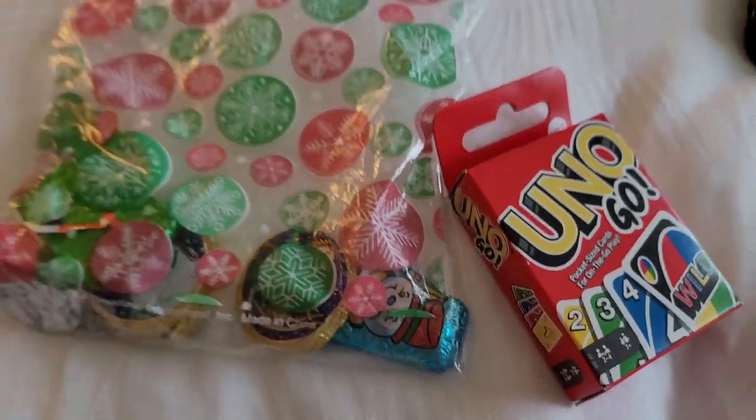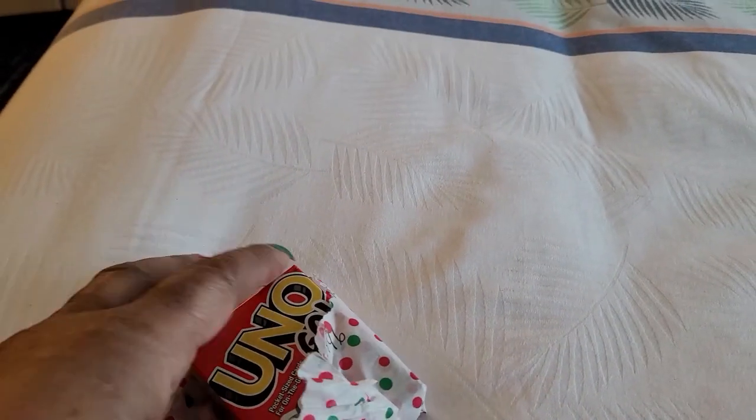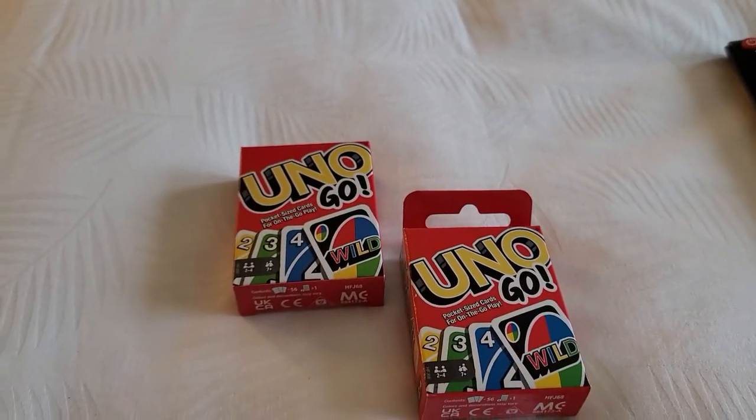A pack of Uno cards and some candy. I won't lie though. That candy is like the sugariest candy on earth. I don't like sweets to begin with. And I don't even think I can eat the whole little coin. But let's see what's in the package. Ta-da! 1 Uno card. 2 Uno cards.